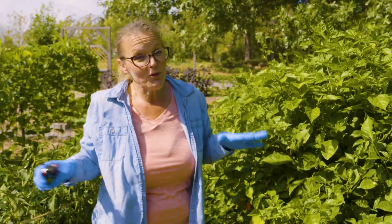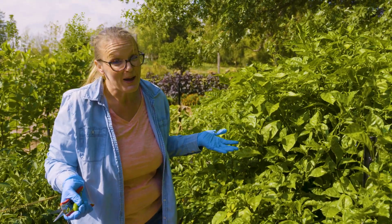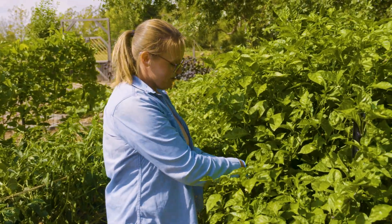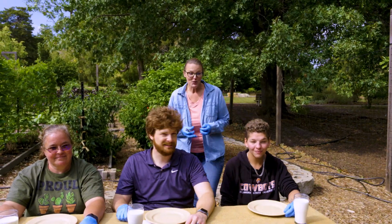So you can see our 4-inch pots have really taken off and they've enjoyed this heat this summer. Now, what's the point of growing all these peppers if we're not going to try them? And in fact, I have a few willing participants to even try the Carolina Reaper. So let me introduce you to our willing participants.